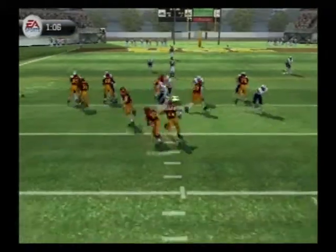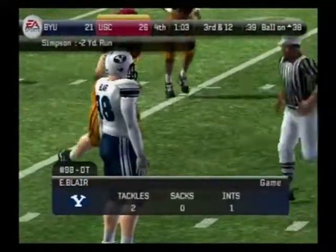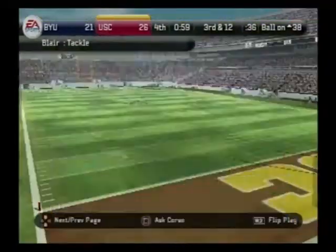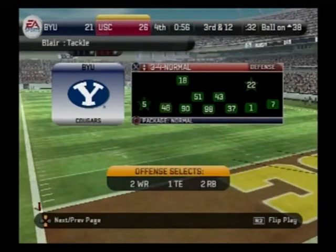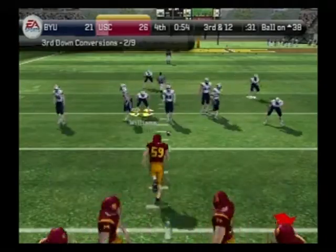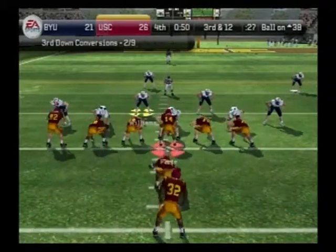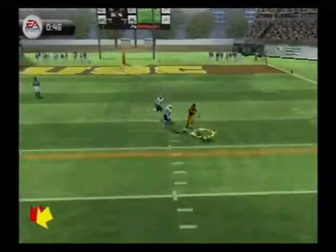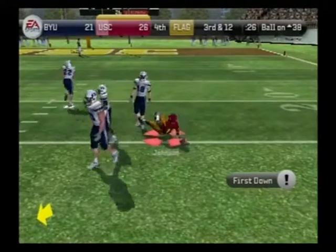Three-man front defensively. Simpson gets the carry. Tackles him for a loss on the play. Great job by the defensive lineman here to get a paw on him and put him to the turf. They line up at the 38. Third down. USC comes out with an I formation. He darts it over the middle. His receiver has it. Williams with the tackle at the 22-yard line.